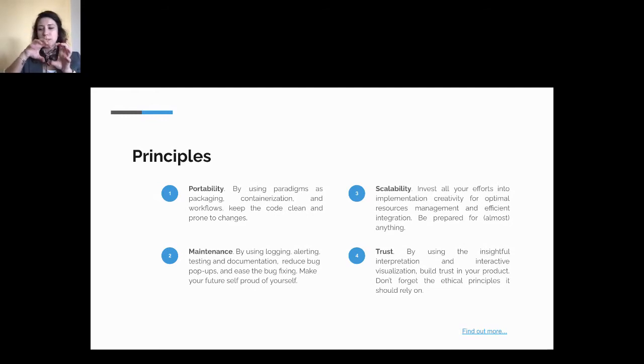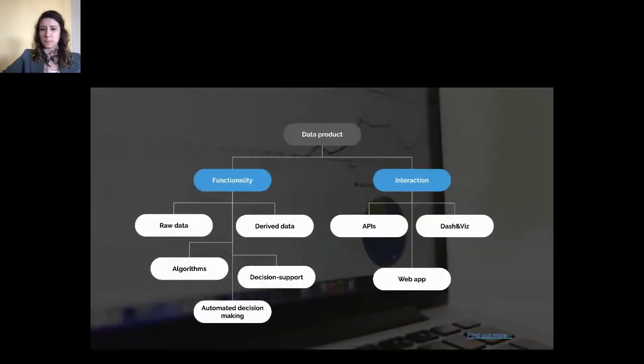So these four principles, they are quite general purpose, so they can be applied to software products as well. But this trust is pretty important in building data products, because the users, the clients of the data product, will really rely on the insights that you serve through this data product, and they will use these insights in their decision-making processes and operational processes. So it is really important to have outputs that you can really rely on, that you can really trust.